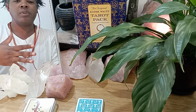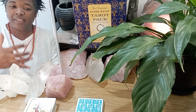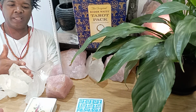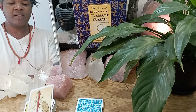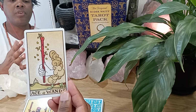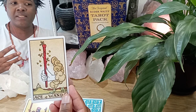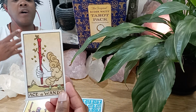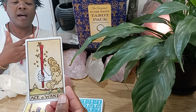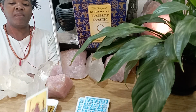Wands, you're dealing with a fire energy. So what is the drive? What is the motivation? What is the inner strive? What is the passion? What is driving you? It's a very personal energy, how you show up in your personality. So Ace of Wands: divine intervention, your heart opening to new things, maybe something new and amazing that is popping through for you, a great new opportunity. Could be that your heart is opening, newfound passion, newfound drive, a new idea, lots of beautiful new, like, yes, let's do this, let's do that.